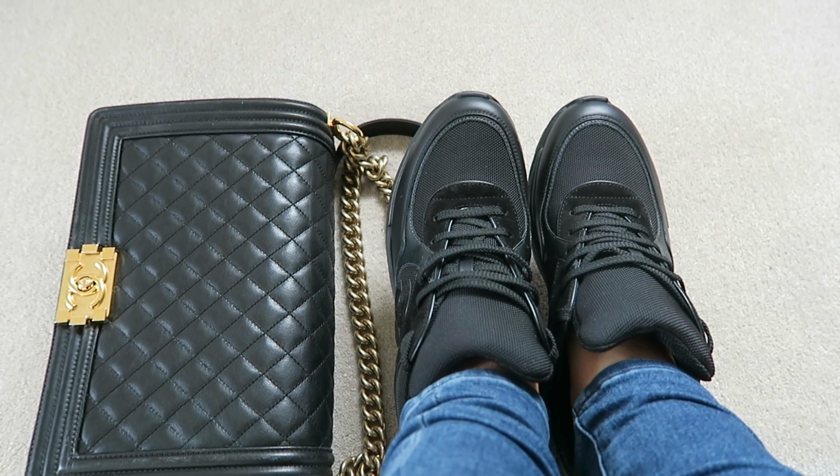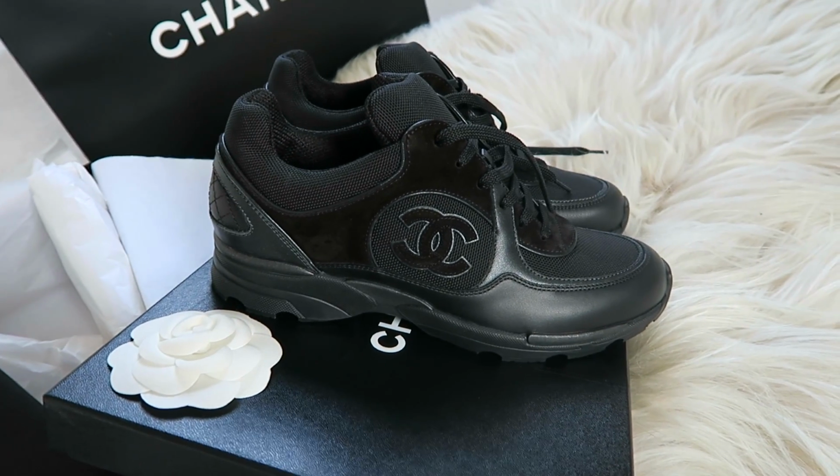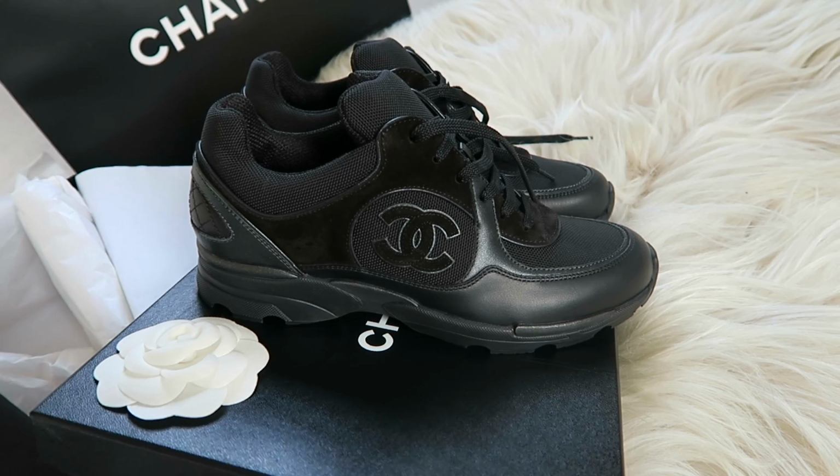Just for anyone, if you're desperate for these and you maybe haven't had Chanel, or you have had Chanel, you just don't know what size you're going to be.